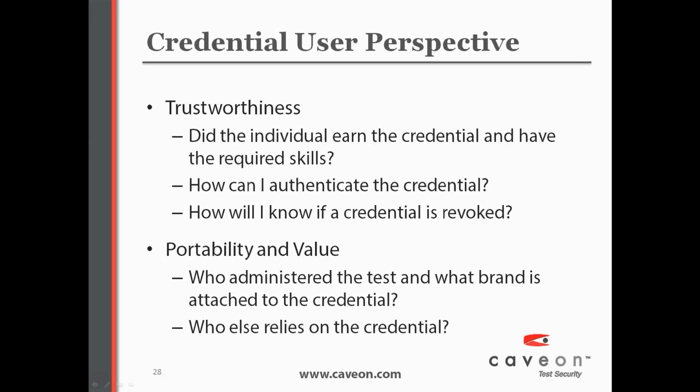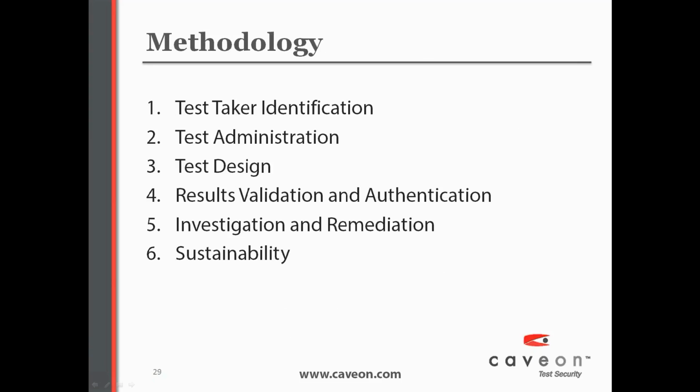We also believe that they'd be interested in knowing who actually administered the test that is part of the credential, what brand is attached to the credential, and who else in the market is relying on it. A credential that's well known and respected in the market would likely carry more weight than a credential that's new or carries less prestige. And there may be an additional value to the credential user. If they have a credential that they're confident in and can rely on, they're saving money, time, and effort if they don't have to administer their own test and can rely on scores or credentials that are already out there and valid in the marketplace.